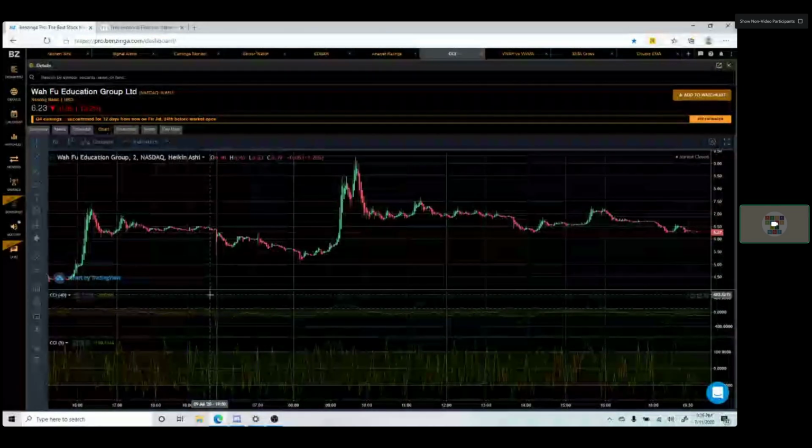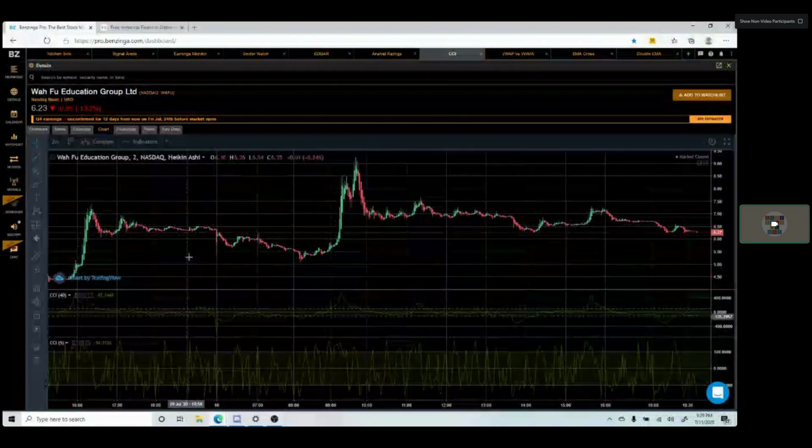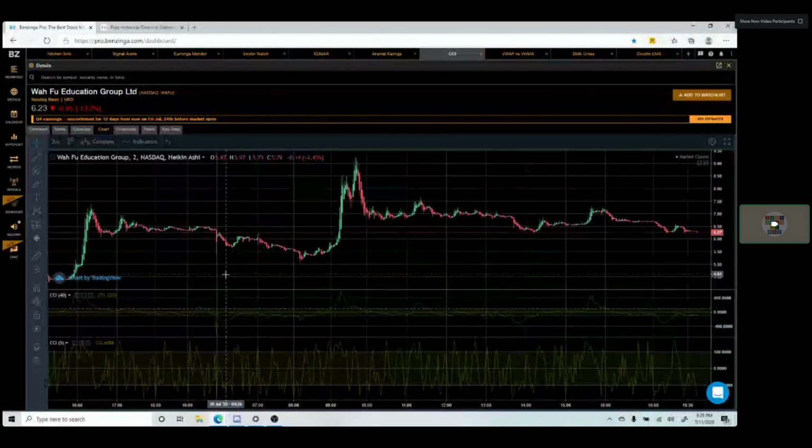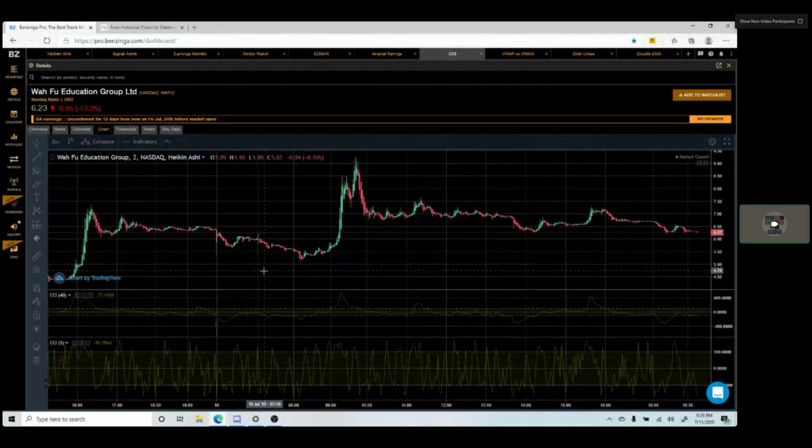It does work in real time. I tested that quite a bit as well, because a lot of these indicators, when you look at them in hindsight, don't show you what it would look like in real time. But this one does. It does a pretty good job.